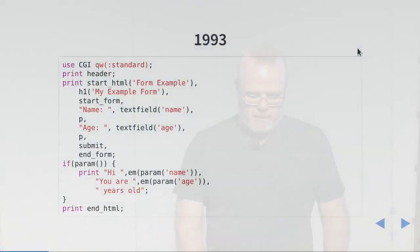The whole world moved on to CGI.pm, which is a Perl module for writing the same thing. So this is the same output, a little form that asks for your name and age. And now instead of embedding your HTML in C, you're embedding your HTML logic in Perl, which I didn't like at all. And you still had the fork and exec problem. This time it was even worse because you had to fork and exec a Perl process, which was really heavy on 1993 hardware. So that didn't work for me either.